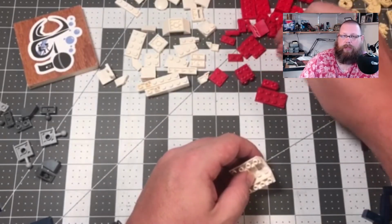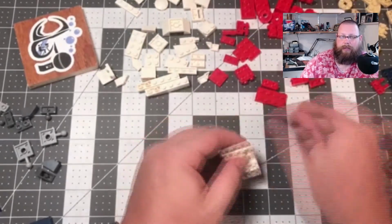Today we're building some more undersea creatures for this Lego set. Set number 31088. This will be the third creature in the series.